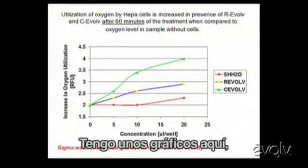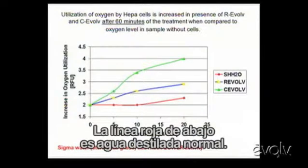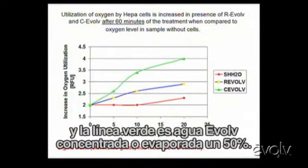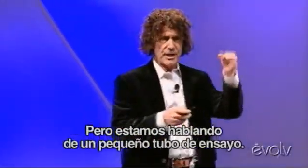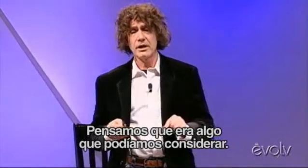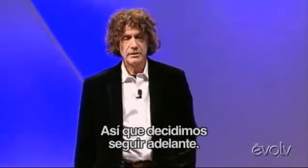I'm going to show some charts and graphs here. I'm just going to summarize them. You don't need to be a biologist. If you look at the red line down there, that's just regular distilled water. If you look at the blue line, that is Evolv water. And if you look at the green line, that's Evolv water that's been concentrated or evaporated by about 50%. Interesting, because there's a dose response there. But what we're talking about was a little test tube test, not in the body, but that was interesting. We said, okay, here's something we can hang our hat on. So we agreed to go forward.